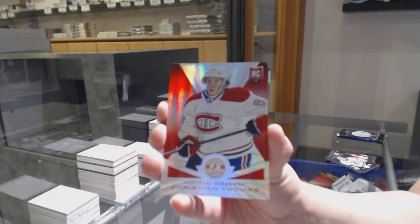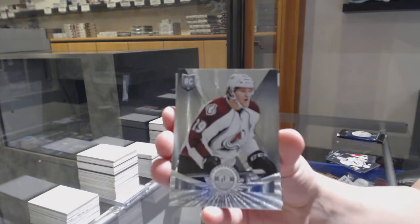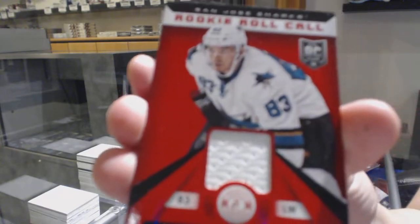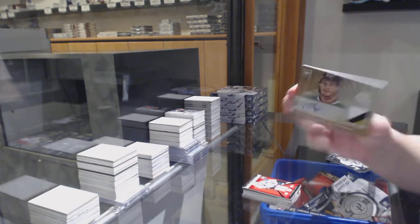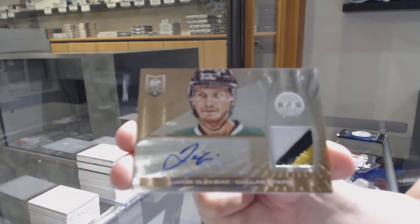Christian Thompson from the Montreal Canadiens. We've got a rookie of Nathan MacKinnon for the Colorado Avalanche. A rookie roll call jersey for the San Jose Sharks, Matt Nieto. And we've got a gold rookie patch auto number 2/10 for the Dallas Stars, Jamie Oleksiak.